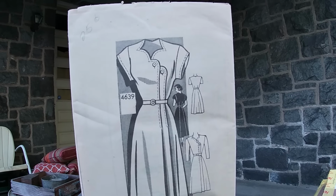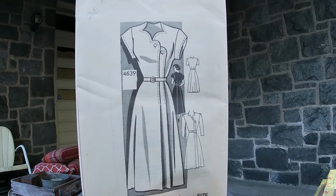Ooh. My one dress is somewhat like this, so you can make it short sleeve or long sleeve. Look how pretty. I imagine this in a nice green color with either the white belt, maybe a yellow belt, red for Christmas. These are really in great shape. What a good find. Oh, look at this one.